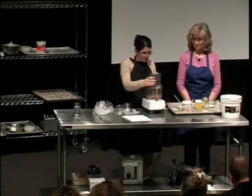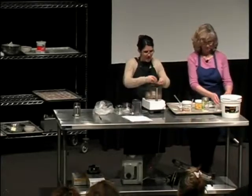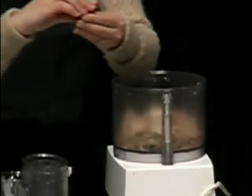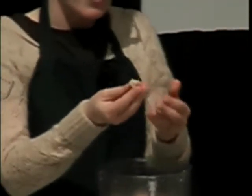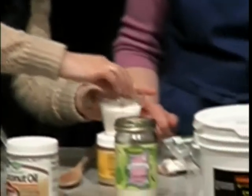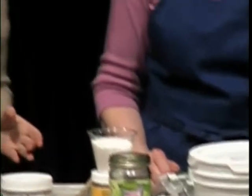And then all you do is roll these into little balls. You can make it fancy or not fancy. You could just do it like this, but what I often do is get a little melted coconut oil and roll the ball in the coconut oil, just to get that hot coconut oil on there, and then you roll it in your dried coconut flakes here, and then you end up with your little balls like that.